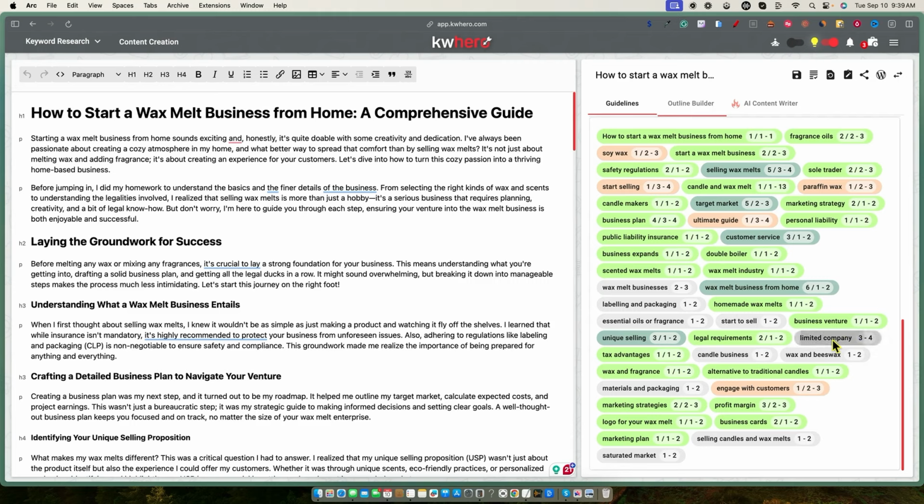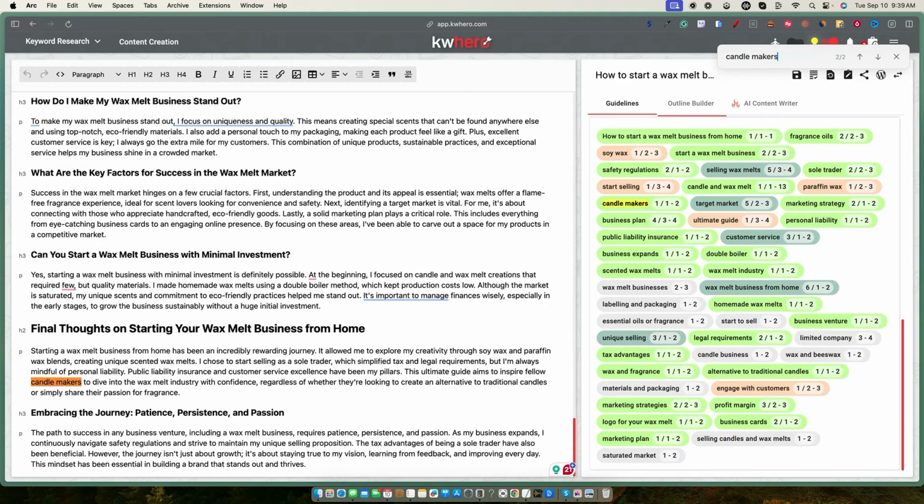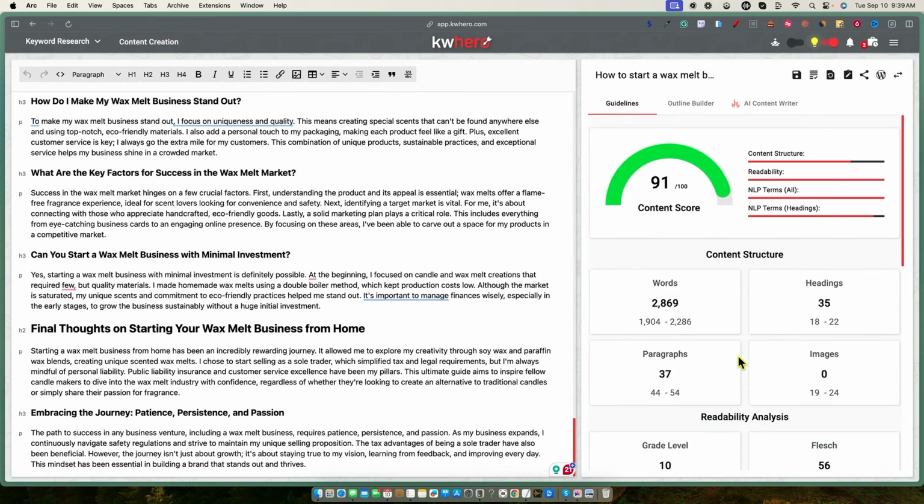Actually, that's kind of limited. So limited company, that basically means if I do a control find for limited company, that means that it was not used, right? But then if we go over here to, let's say, candle makers, it's used once, and it needs to be used once or twice. So I think it does a really good job on utilizing the NLP keywords that it finds. It does as good as any other tool, to be honest.